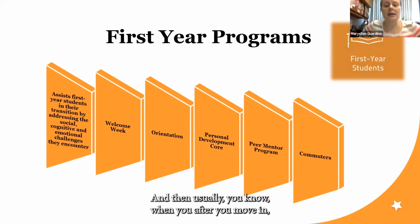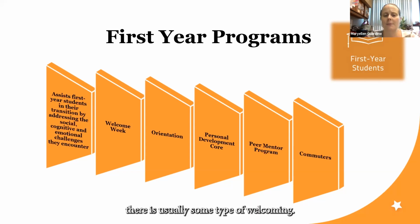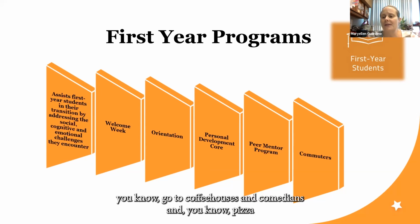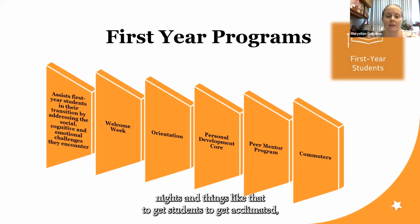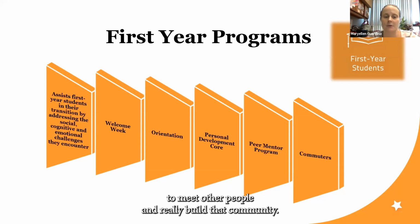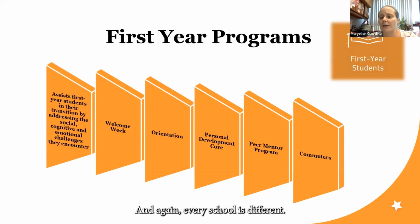And then usually, after you move in, there's some type of welcome week. There's usually a week of events that students can go to, coffee houses and comedians and pizza nights and things like that, to get students acclimated, to meet other people and really build that community. And again, every school is different.